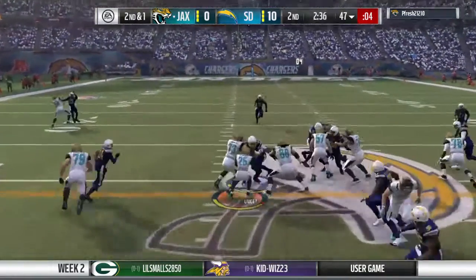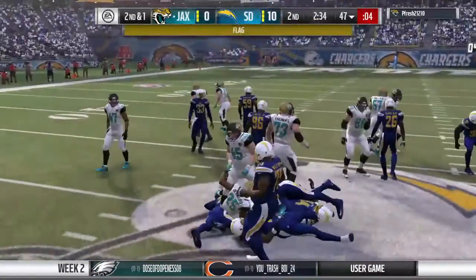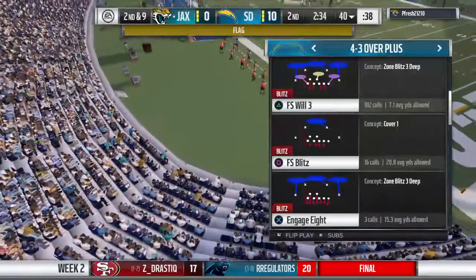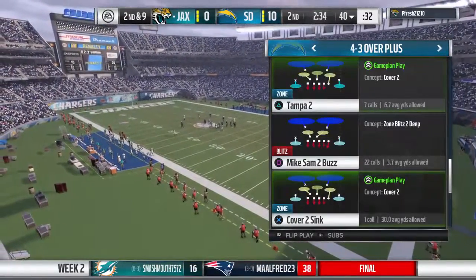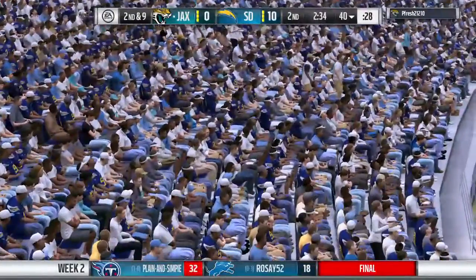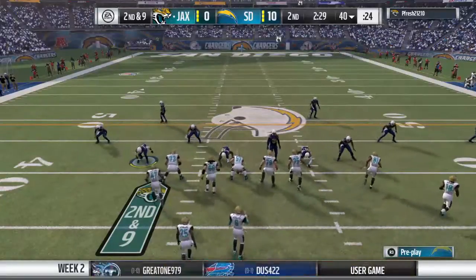They'll run again with Bernard. And he'll get it out to midfield. Looks like, yeah, they'll spot it right at midfield at the 50. So what will they do? On the ground, through the air, let's see. 2nd and 9.